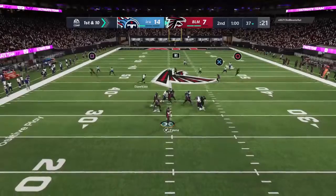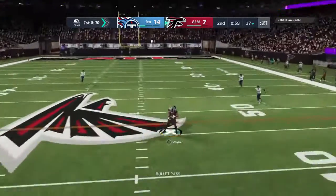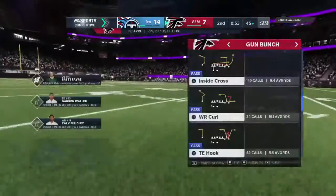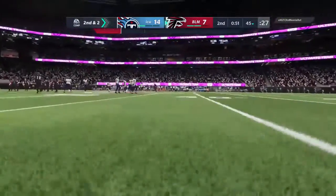Favre. Waller taking it in over the middle, and they'll get him down after a pickup of 8. 2nd and 2. Complete to Garrett.